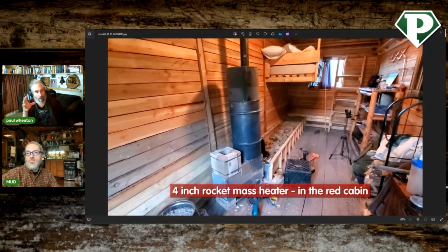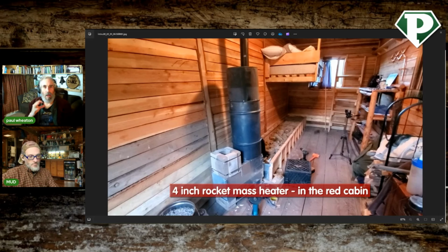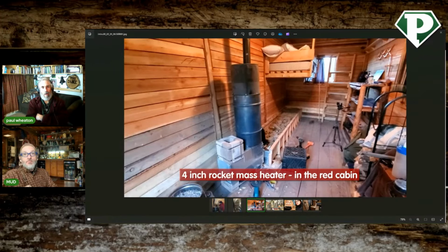And I feel like the Red Cabin, while it isn't our most natural building cabin, it is our most centrally located cabin. And everybody, when they want to stay in a cabin, it is the most popular cabin because it's just right in the middle of all the action. And so everybody wants to stay in the Red Cabin, and everybody wants to do their experimental rocket thing in the Red Cabin. So I finally decided I don't want the 4-inch one anymore. And I know that's your creation. And so I pooped all over your creation.